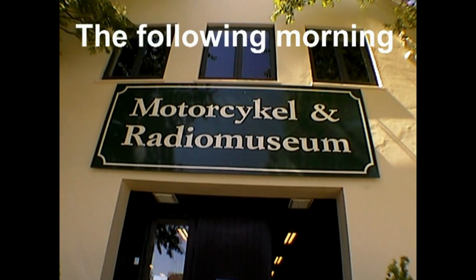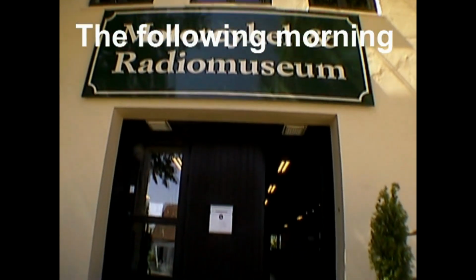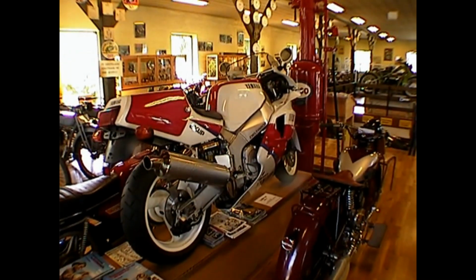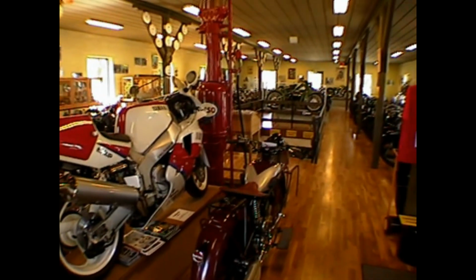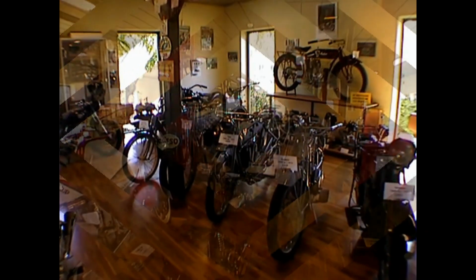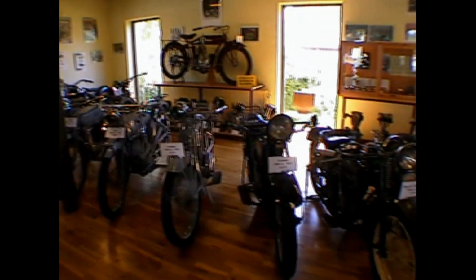Well, the following morning we took our customary ride around the small village and came across this motorcycle museum. A lot of interesting bikes, including a lot of British bikes, BSAs, AJSs, and you name it, they had them there.